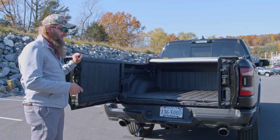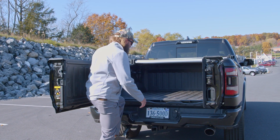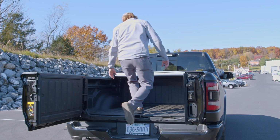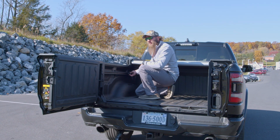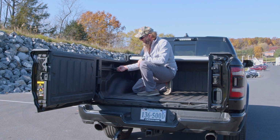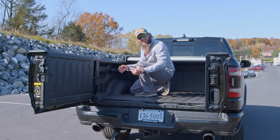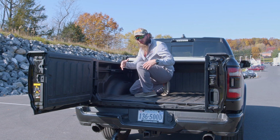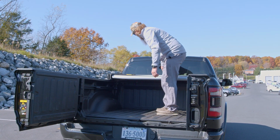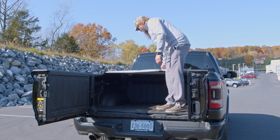So inside the bed here, I wanted to show you a couple of things just because I know you said you're going to be working with the truck some. If you come up here, I want to show you this right here is actually that cargo management system I was telling you about. You push this out and slide it up like this, and it actually locks into place so you can hook all of your different straps and cables to hold down your payload while you're going down the road. The next feature here is actually this tonneau cover, and it comes from the factory this way.